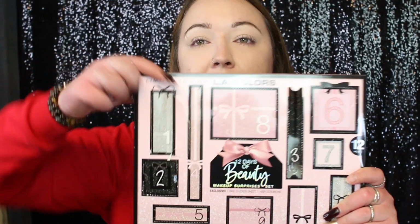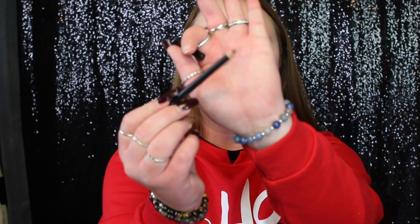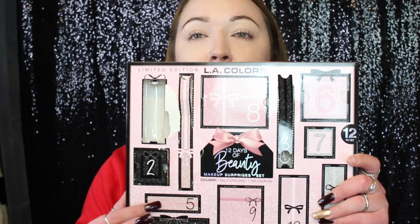So day number 4 is right here, and this is another long box. Okay, so it looks like we have an eyeliner. So this looks like a black eyeliner, and it is a pencil. So far, I think we're good with getting new products. I don't think I see any duplicates from last year's box as of right now. So number 5 is right here.